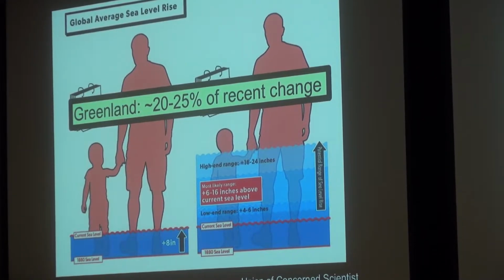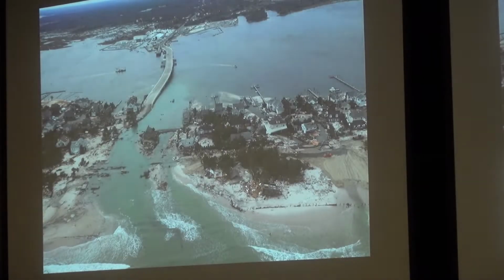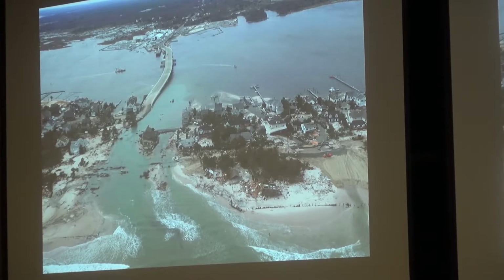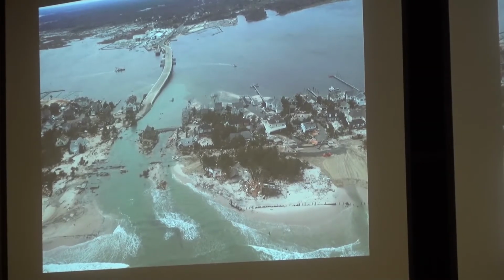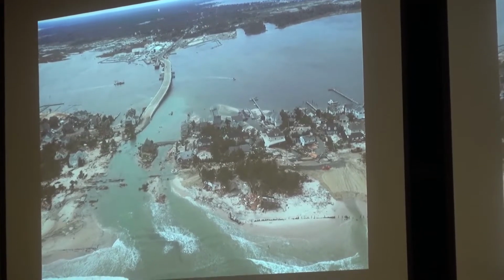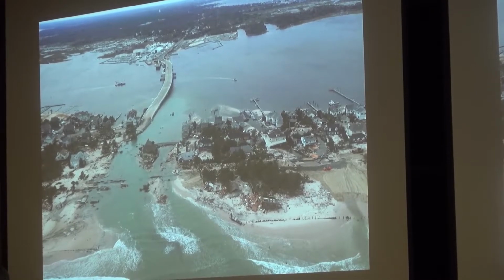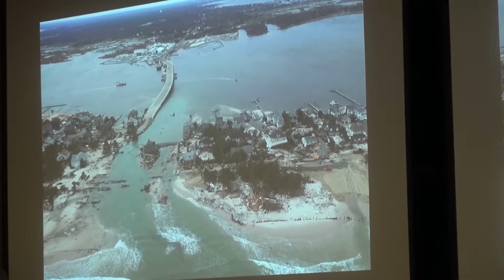And I'm going to show you this picture. I'm sure many of you have seen it because we're in New Jersey. This is from the Jersey Shore in the aftermath of Hurricane Sandy or Superstorm Sandy that caused so much damage in this state. And this storm happened during high tide.